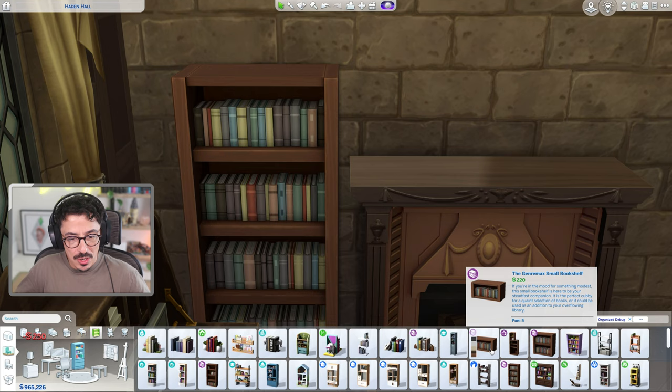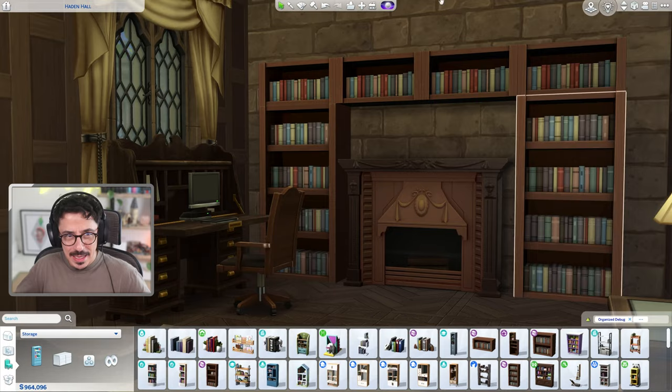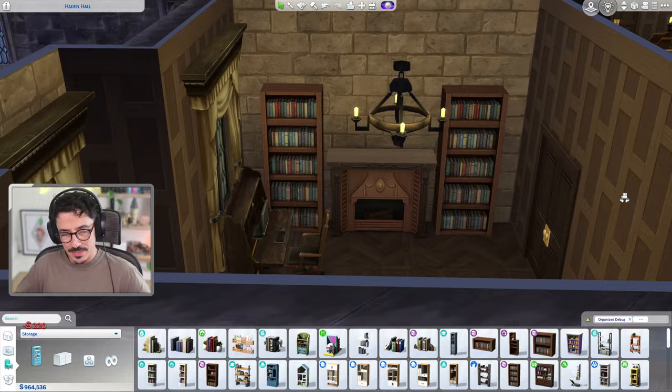I will change the swatches of these. Do I want to connect it all the way through like this? Or do I want to just leave it? Let's have a little look. I don't really like those two. But I think we will leave the bookcases a little bit higher up on each side. And then we can get a nice picture for in the middle here.